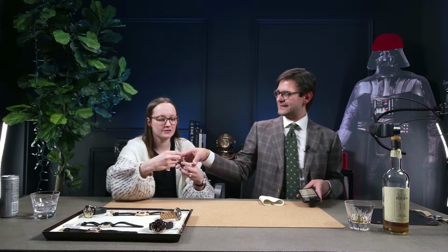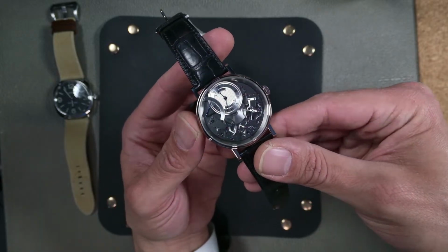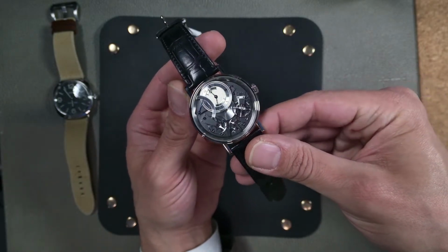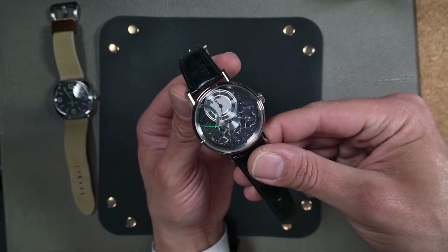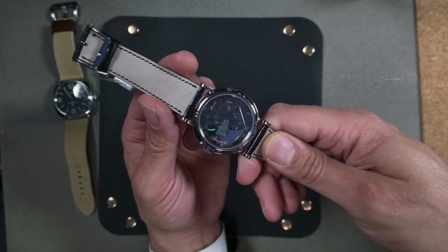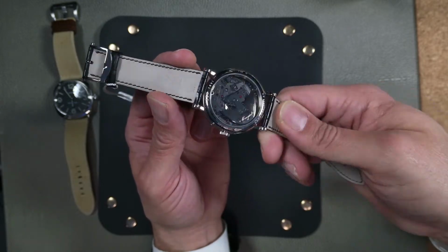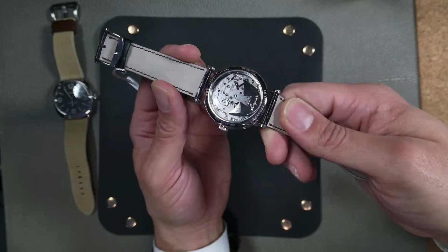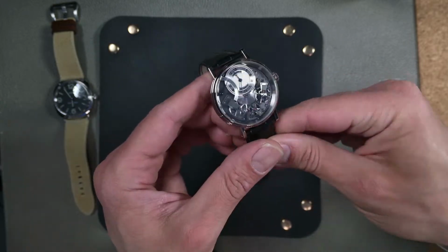What is this? This is the automatic, right? Really quick: Breguet, La Tradition, automatic with a power reserve. This is a watch that looks like it costs 50 or 60,000 bucks, and on the secondary market they can be had for so much less. Look at this rotor. It's like the Marie Antoinette off-with-their-heads rotor. I mean, look at that. That's awesome. These things are incredible. I want one of these so badly.